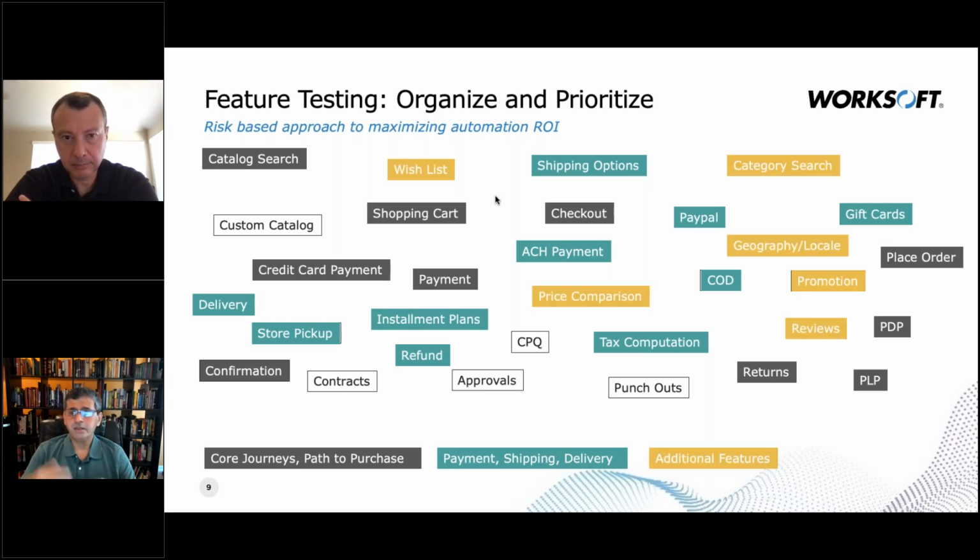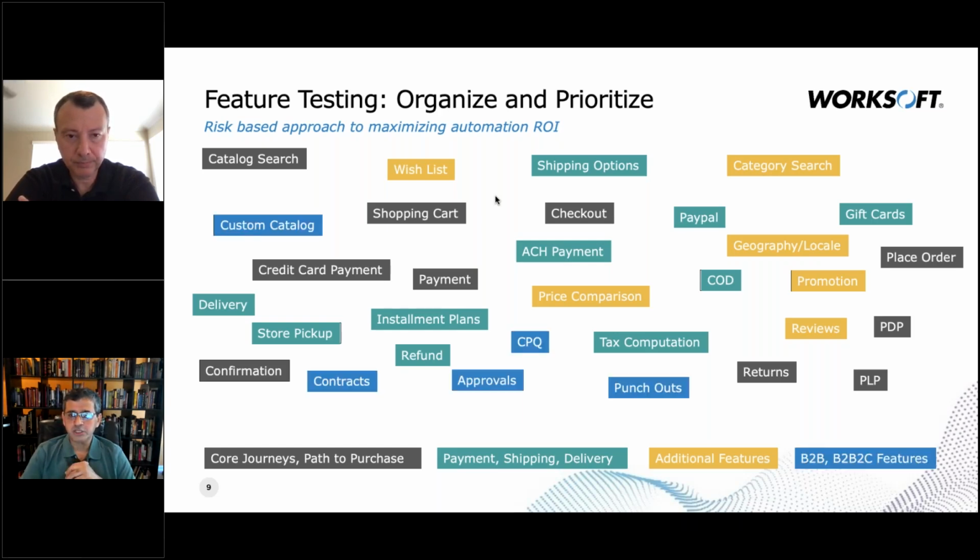Then you can get to your additional features, things like wish lists, being able to do reviews, category searches, etc. Things that, if you have additional time, you can get to automating these. Then finally, also your B2B and B2C specific features. And again, some of these may fit into your core user journey depending on a B2B workflow or a B2B2C workflow. So the key here is prioritize based on what is going to impact your revenue the most, and automate those first, and then continue on from there.